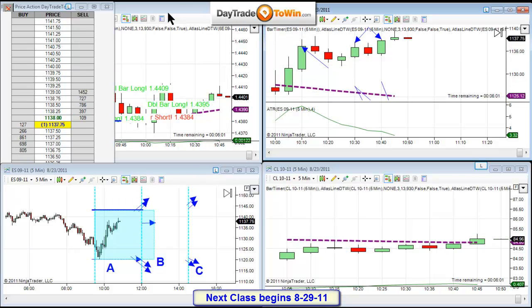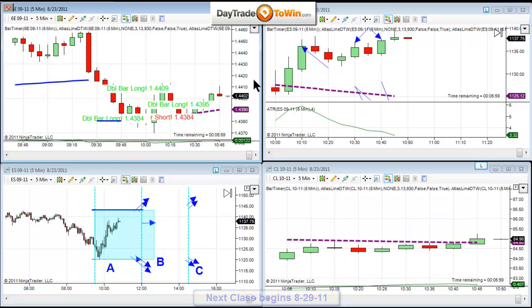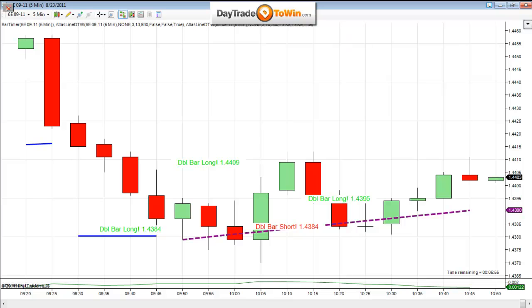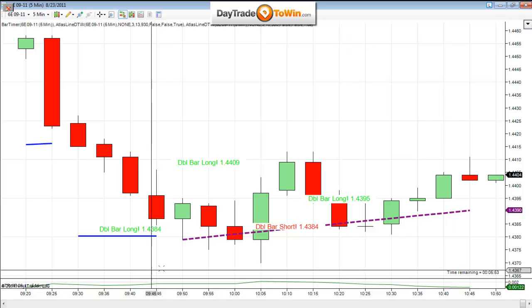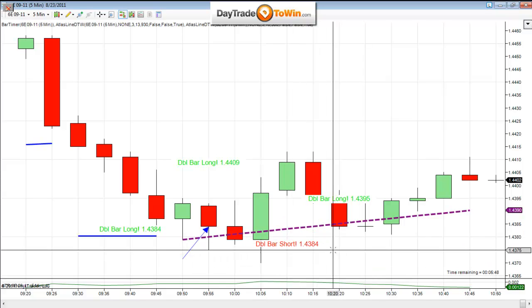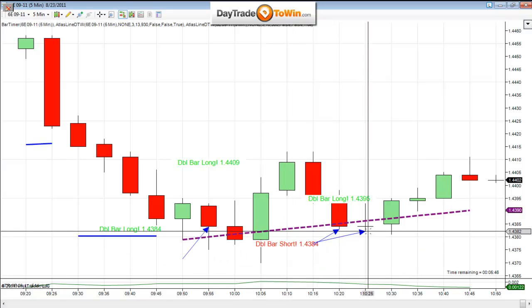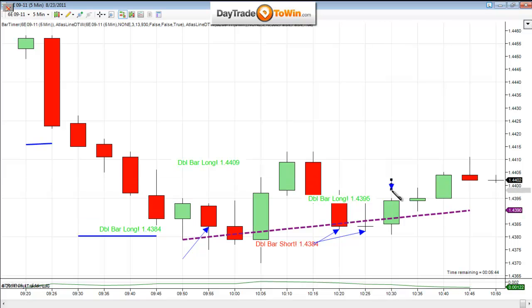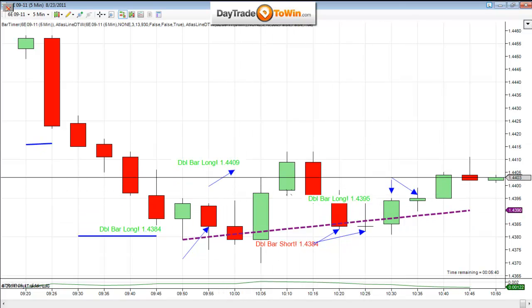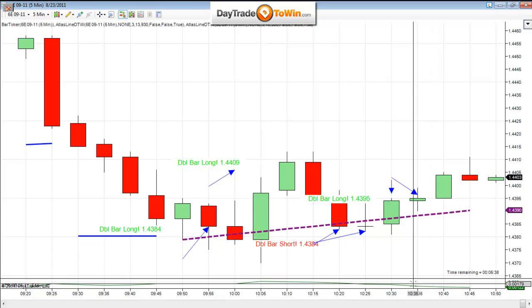Euro, sure, Michelle. Here's the euro. So here are the orders on the euro. This is a long, double bar long. Here is a double bar short, 1, 2, right? Here is a double bar long, 1, 2 to go long. Here's another long trade. It's more of a whipsaw, if anything, Michelle, that I see here.